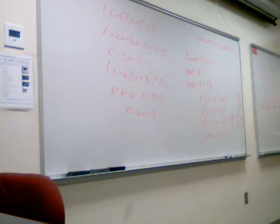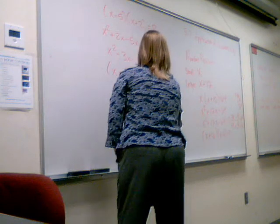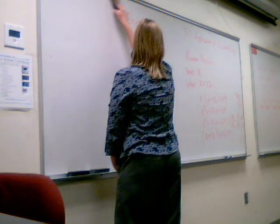So they want to know what the width and length are. Width is 6 feet. Length is what? 9 feet. Very good. So you did get 2 answers because it's quadratic, but we've eliminated one because you can't have a negative 9. That will happen a lot with the geometry problems. A lot of times you'll get a negative answer and it won't work. Okay, next.